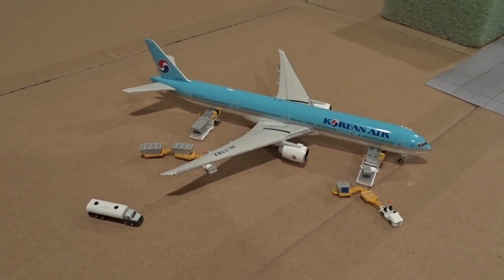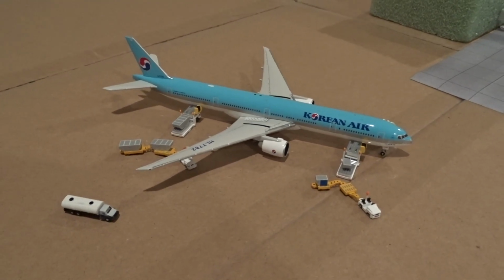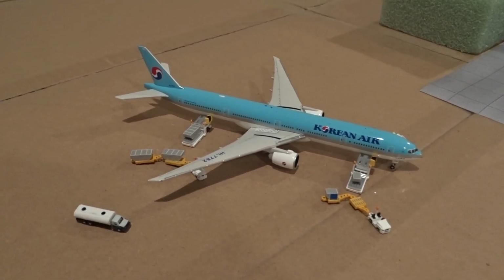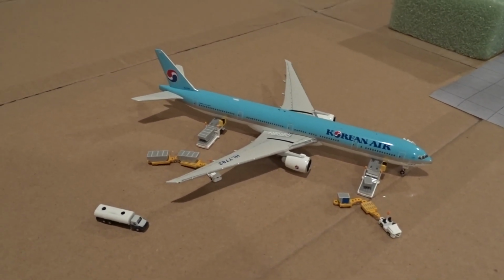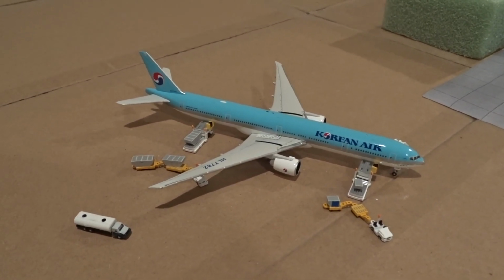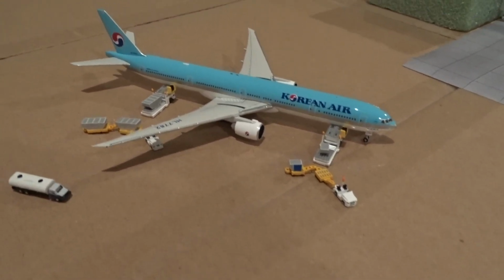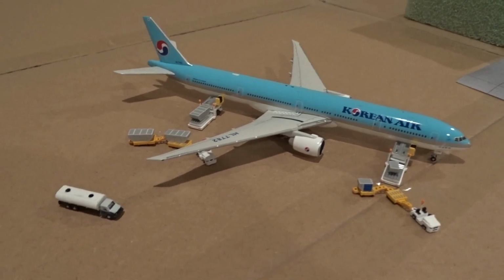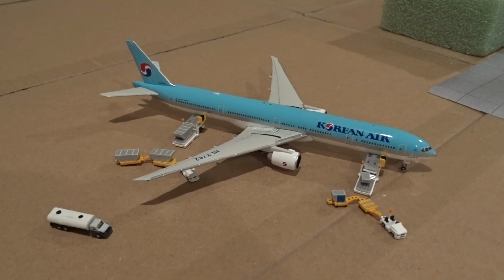But because I don't have space to put South Cargo, I had to put Korean here in this area. So that's kind of inaccurate, but the flight itself is not. I couldn't resist putting Korean. I mean, I have to put Korean. They've invested a lot into Rockford, would you believe it? So this is a Korean 777-300ER operating flight 9045 from Seoul Incheon, South Korea.